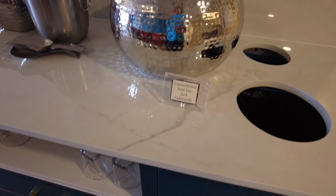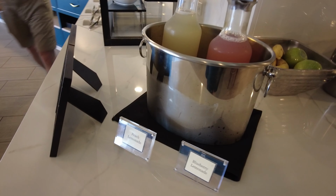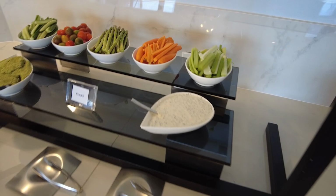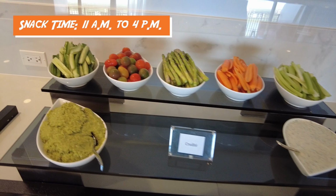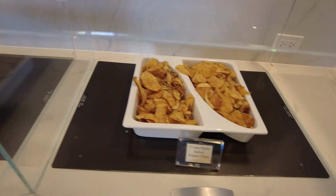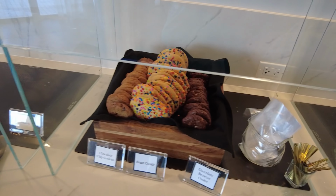We think that was one of the best things, the snacks and the treats they had in there. And you could actually get alcoholic beverages, starting at 11. Well, actually you can get them for breakfast too. But snack time was from 11 to 4, and this is during snack time. This was a crudité area, and they had some chips. They also had some Uncrustables that were cut up, which were really good when you're kind of hungry. And then they had cookies that you could take in little baggies.